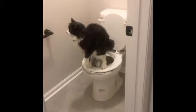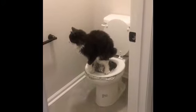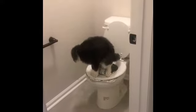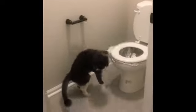So Mr. Whiskers here is doing a number 2. As you can hear in the background, his pellets are hitting the aluminum pan, so that can be kind of startling if your cat is a sensitive cat. So make sure you take that into consideration. You might want to put more litter.